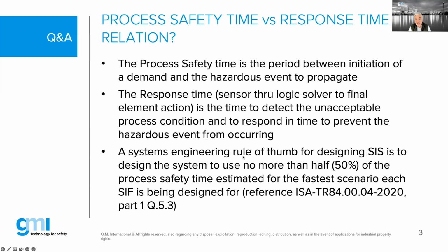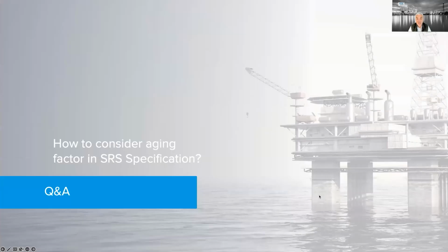A system engineering rule of thumb. That is how it's described here in part 1, which is the Annex Q, item 5.3. They say a system engineering rule of thumb for designing a SIS for all these years is to design the system to use no more than half, between brackets 50%, of the process safety time estimated for the fastest scenario each SIF is being designed for. And again, that's the reference which I have been highlighting.